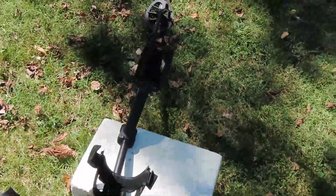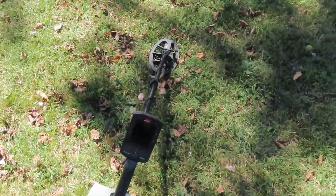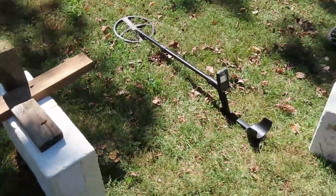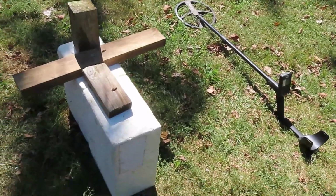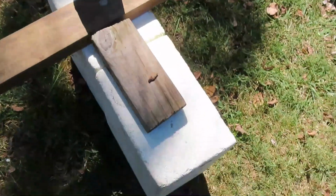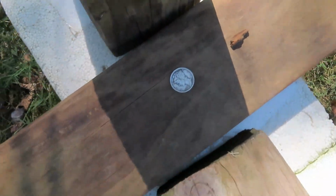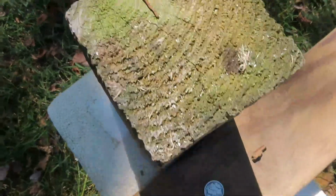Okay, some people may be interested in seeing this little small coil on this Manticore. I'm not sure if anybody in the United States has actually been able to purchase one of these yet or not, which is a little shocking to me, but you know, I'm me and Minelab is Minelab. So let me turn this camera off briefly. I'll show you the setup here before I turn the camera off. I've got a nail here. I've got a piece of iron there. The silver dime is there. And there's a small piece of ferrous up there. Elevate.